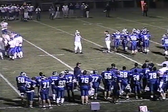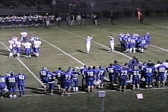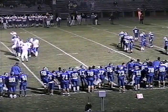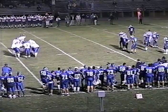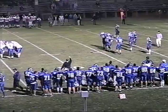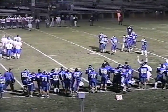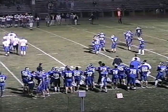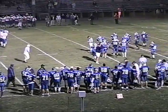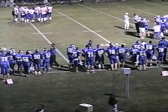A nice defensive series for the Norristown Eagles. It was almost a must defensive series for the Norristown Eagles. Now they're in 4-down territory, so they're going to go for it. Downingtown wants to talk it over. Timeout, Downingtown. Fourth down, 25 yards to go. This should be an interesting call.